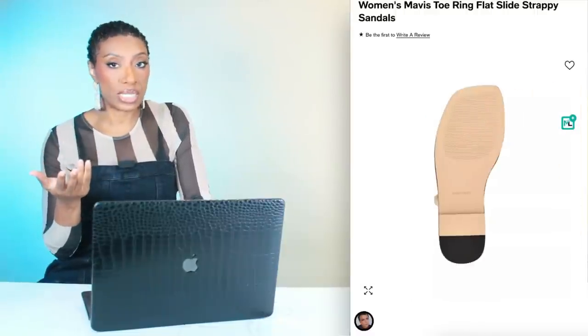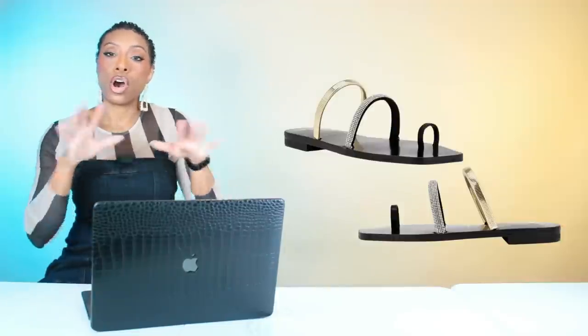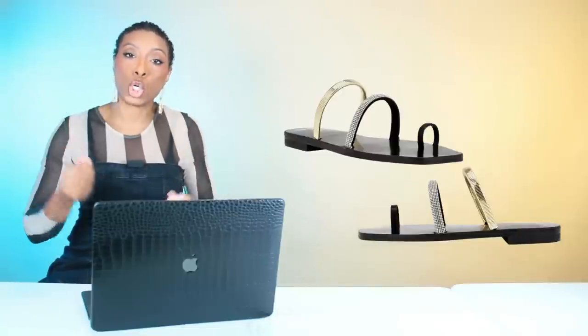They're on sale for $66.75. They come in sizes 6 to 12. All the sizes are available. They come in two color variations. We're looking at the black slash gold.